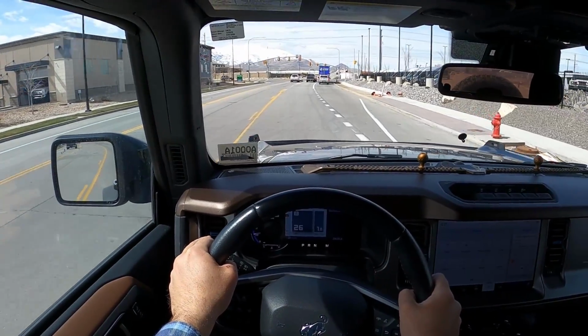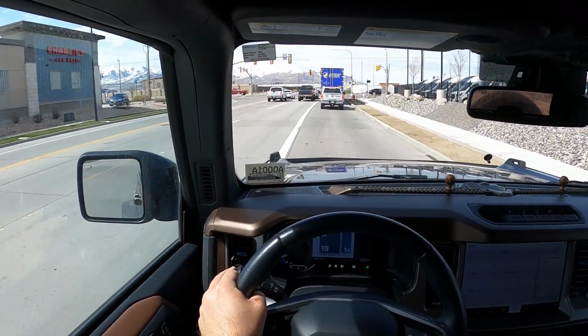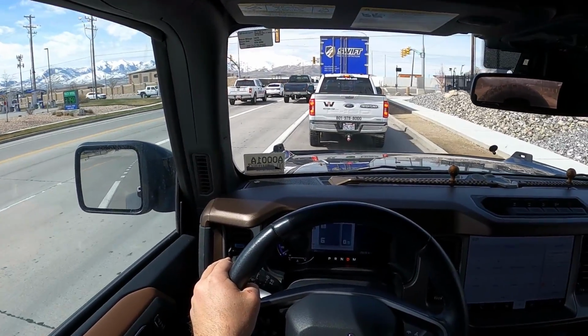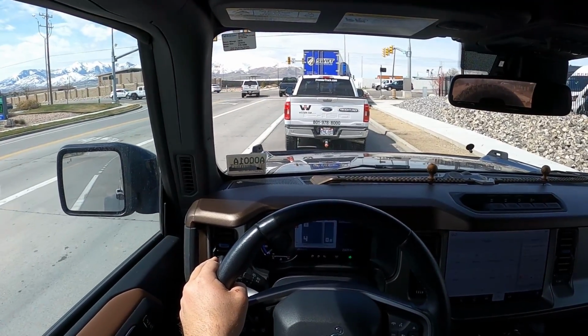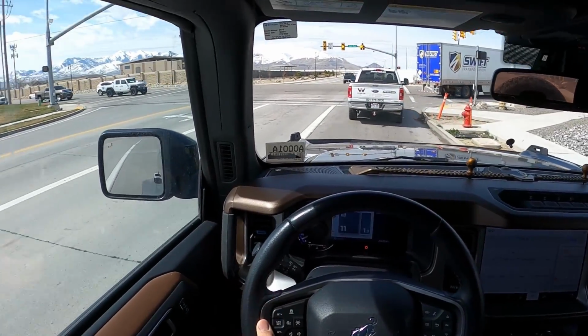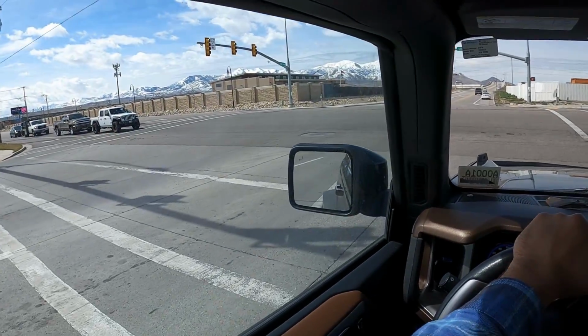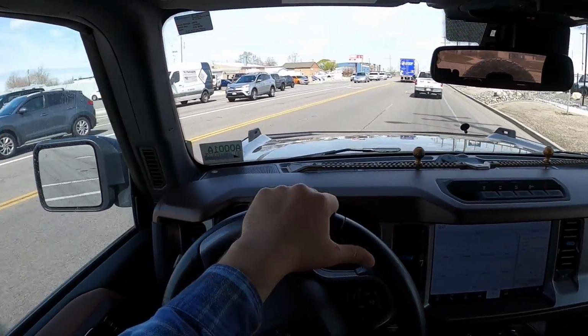I'm sure it'll be difficult to get both vehicles, just because with the Grenadiers, there's a few available, but for the most part the pre-order list was like, I think, 2 or 3 years or so. It's a while. Like they're sold out for quite some time. But again, like I said, there are some available if you're looking for one. But let's see how this Bronco performs.